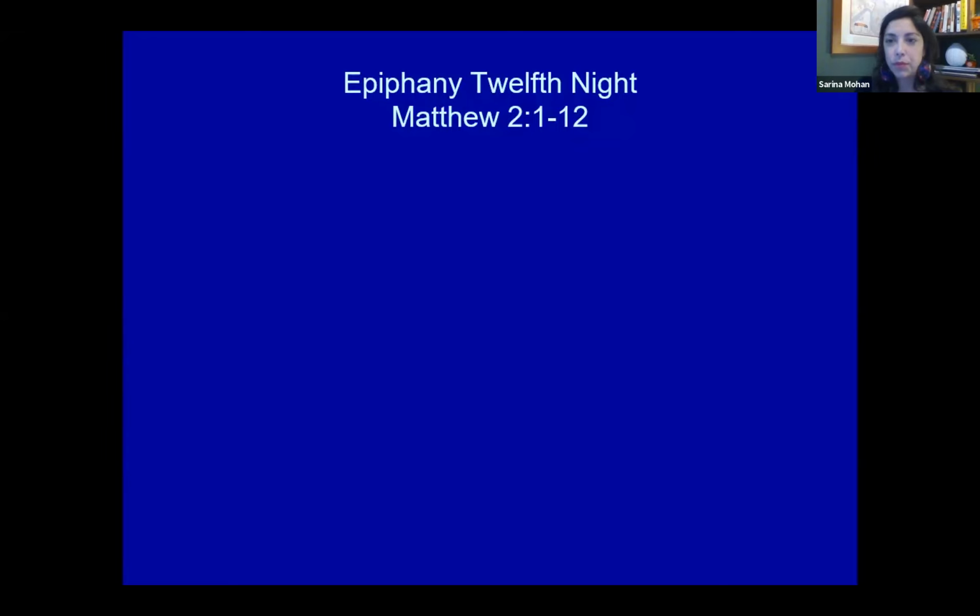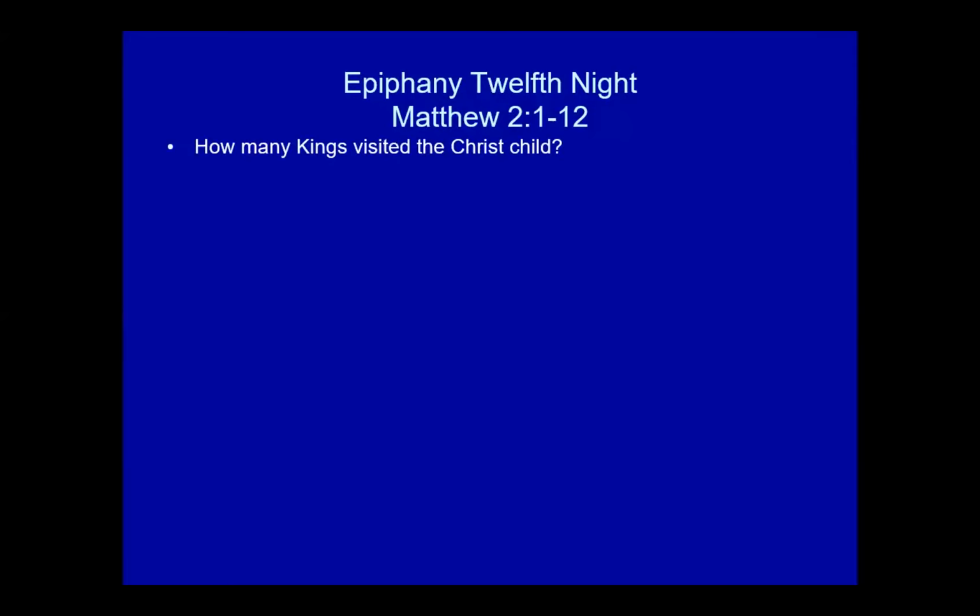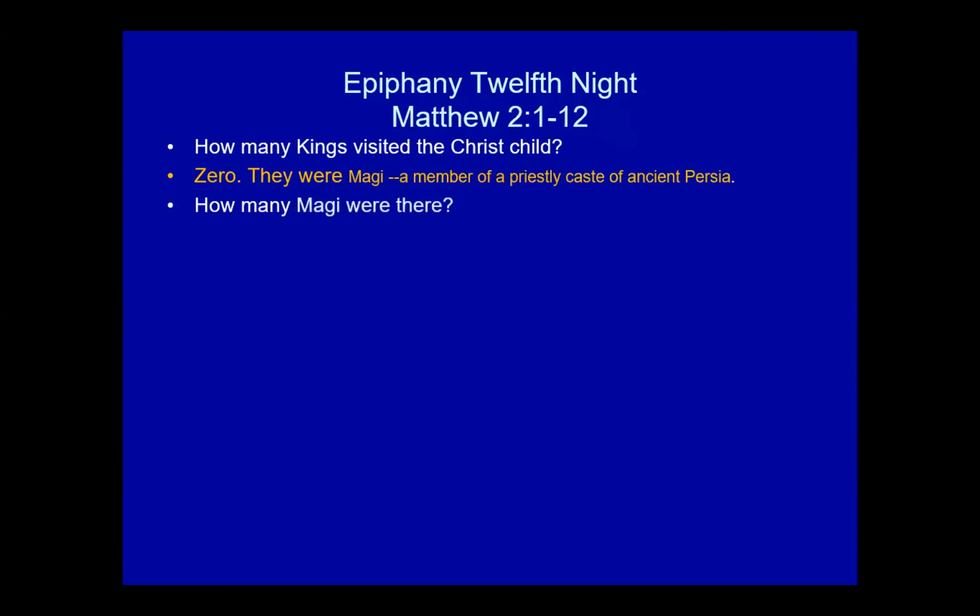Epiphany only appears in one of the four Gospels, and I always like asking, how many kings visited the Christ child? Generally, people always say three. Well, we don't know. First of all, they were magi. They weren't kings. They were members of the priestly caste of ancient Persia. And we don't know how many magi there were because the gospel doesn't say. It just says that magi, plural, came. Tradition says three, but we don't know.